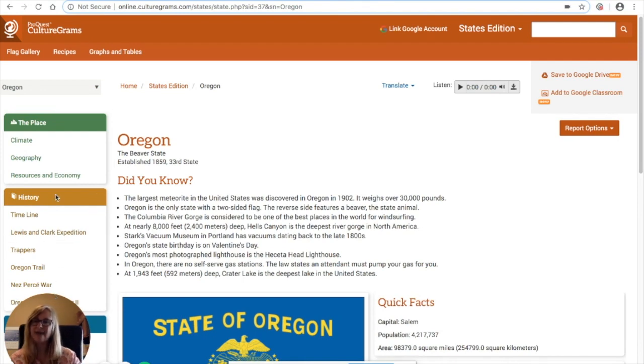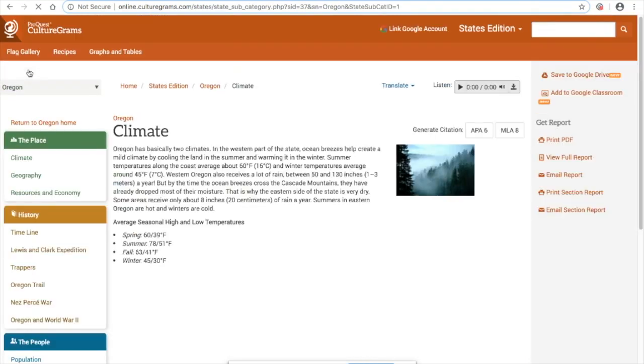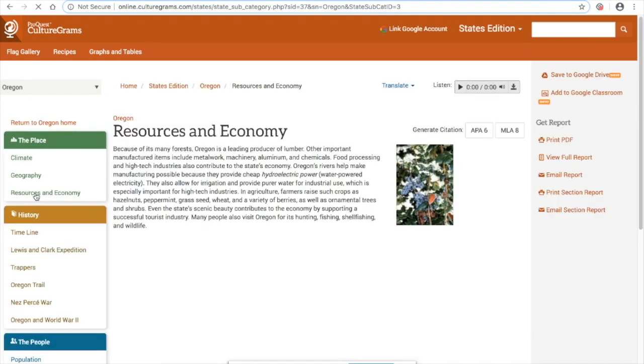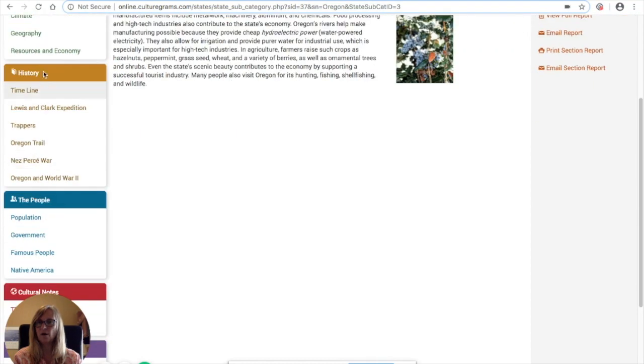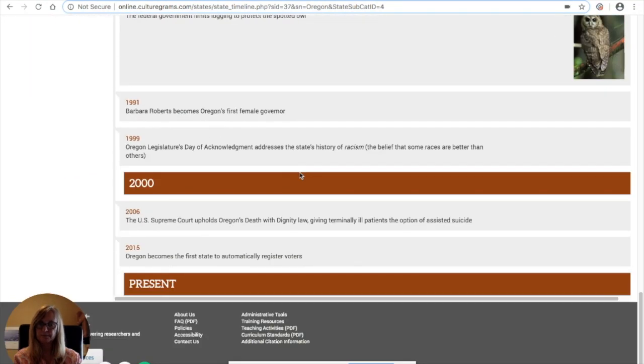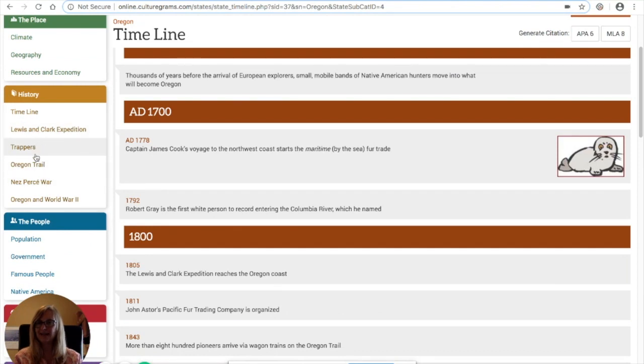On the left, you have access to more detailed information. The climate tells you more about what the weather's like throughout the year. Geography is land features, lakes, rivers, mountains. Resources and economy. How do people make their money in Oregon, and what resources are available here? We have timber. Is there mining? Find out. A timeline will give you a brief historical overview, but you can click on more detail in the left.